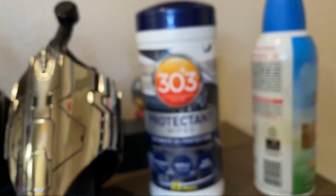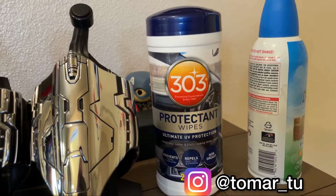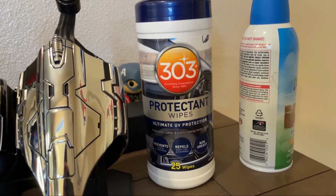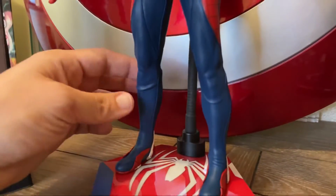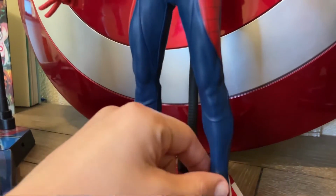The first thing I did was go over it with my trusty 303 protectant wipes. Shout out to Jeff, my dude, Tomar 2, for telling me about these and using them on my figures to help protect the pleather and keep them hydrated to prevent the creasing from staying. But you can tell it's kind of not going to go away. The knees were bent for a while, so the fabric over time is going to stretch if it's kept in a pose for too long.